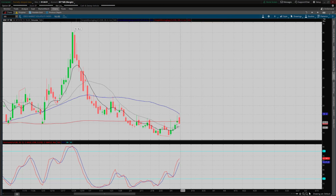but the lower high, lower low pattern of the VIX has been broken, and now we're starting to do a little higher high, higher low uptrend pattern.